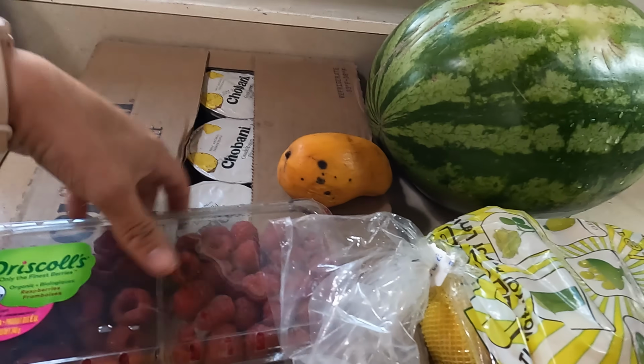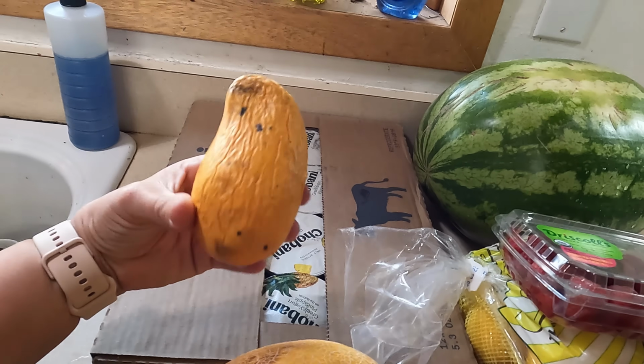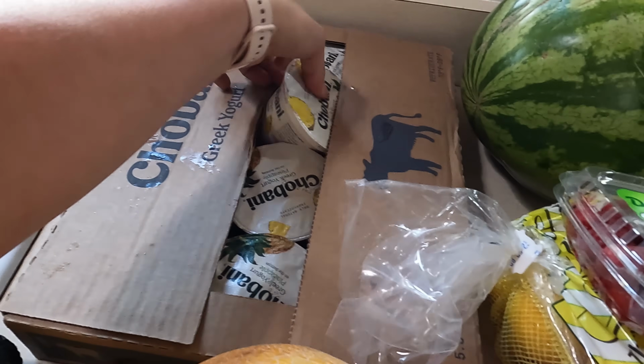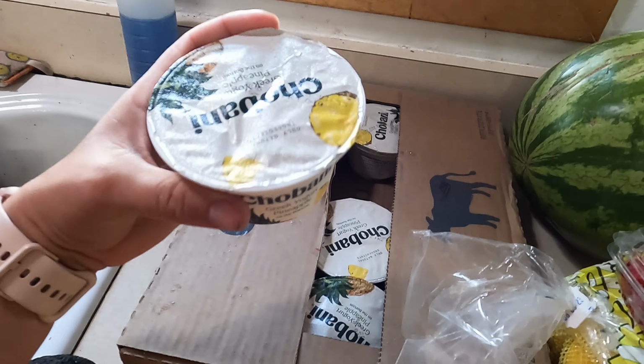And then I got some raspberries that have a little mold on there, so they weren't going to put those out. This is an organic mango. I thought that'd be fun to cut open. And then they gave me a full sleeve of these pineapple Greek yogurts, which is awesome because I love pineapple, and I love Greek yogurt.